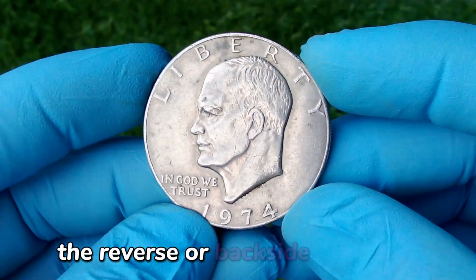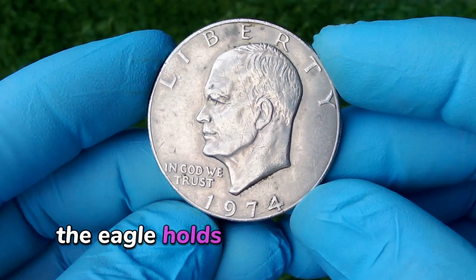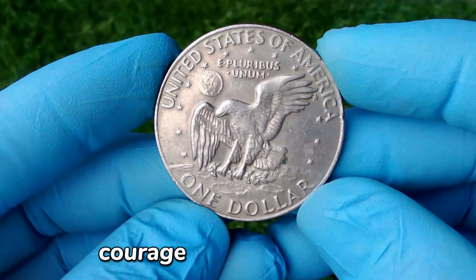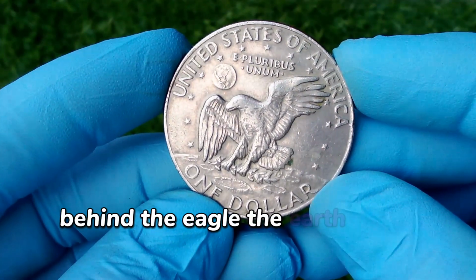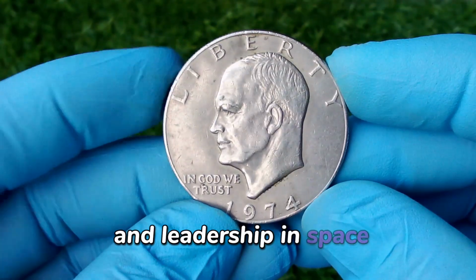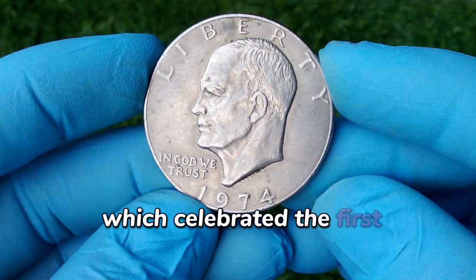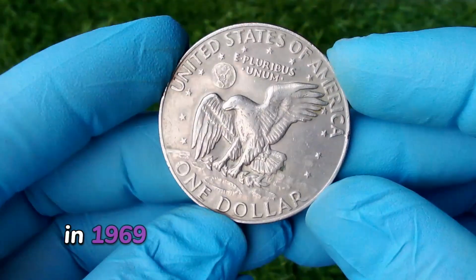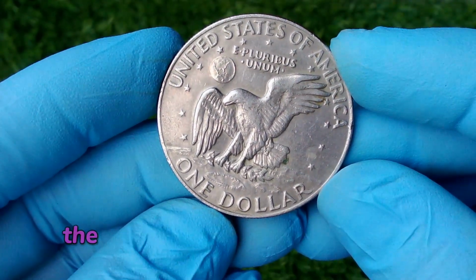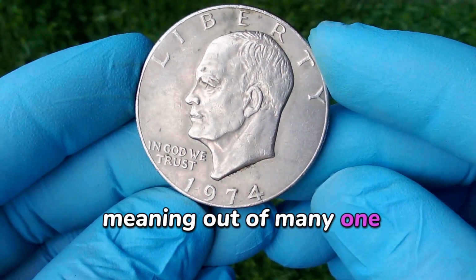The reverse, or backside, of the coin features a powerful and historic design showing a bald eagle landing on the moon. The eagle holds an olive branch in its claws, symbolizing peace. The eagle represents American strength, courage, and national pride. Behind the eagle, the Earth can be seen rising above the moon's surface, symbolizing America's technological achievement and leadership in space exploration. This design was inspired by the official Apollo 11 mission insignia, which celebrated the first successful human landing on the moon in 1969. Around the eagle are the inscriptions United States of America at the top and $1 at the bottom. The Latin motto, E pluribus unum, appears above the eagle, meaning out of many, one, symbolizing the unity of the American states.